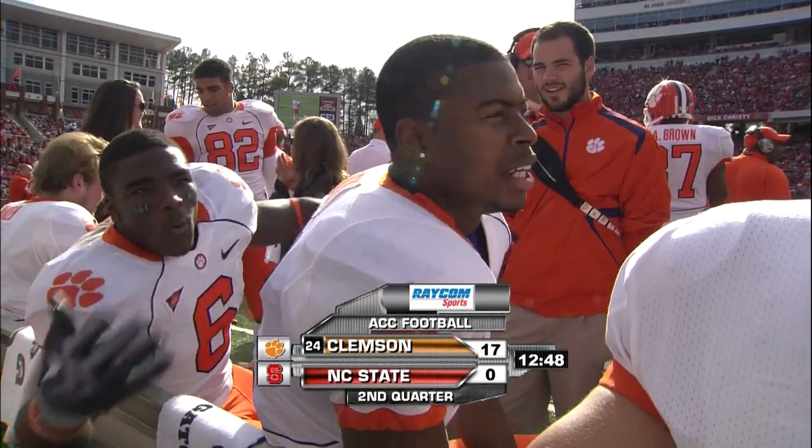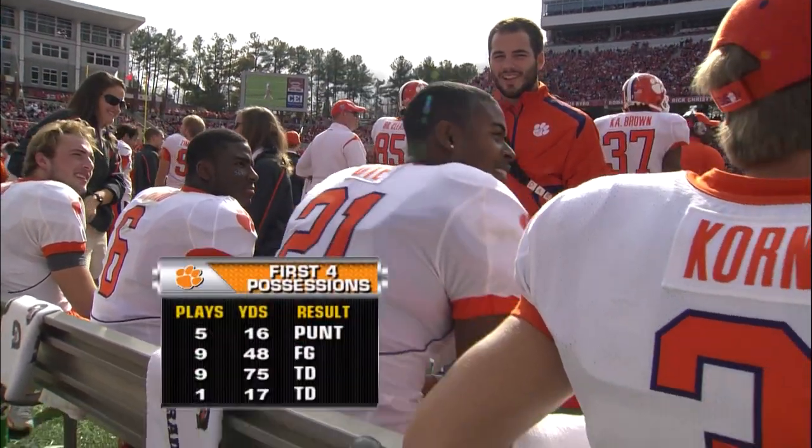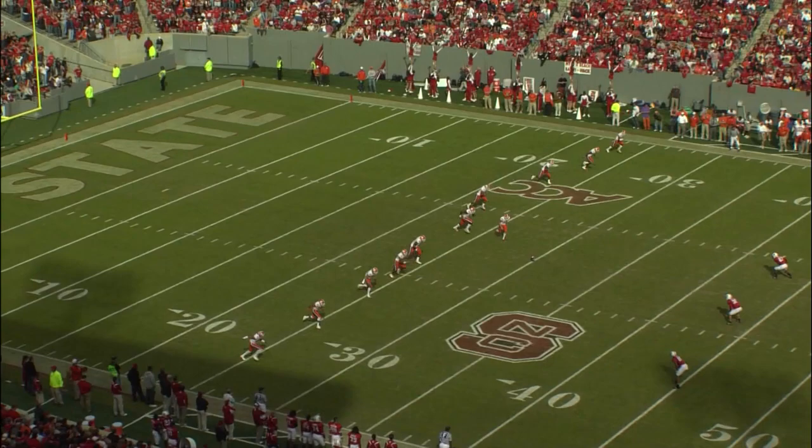Back at home, and then we're on our way. Temple, here we come, baby. The punt was 6 yards and the touchdown took 6 seconds. Spiller to dive, 17 yards, and you see the first four possessions.